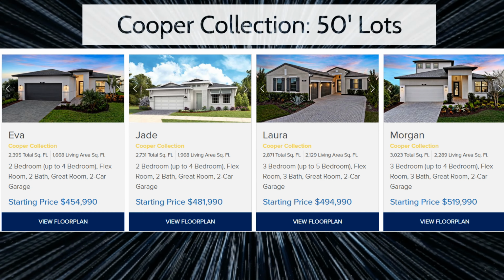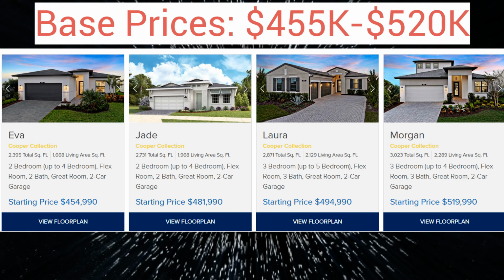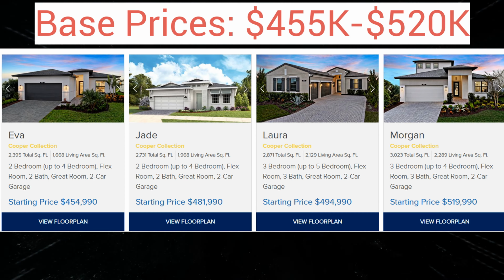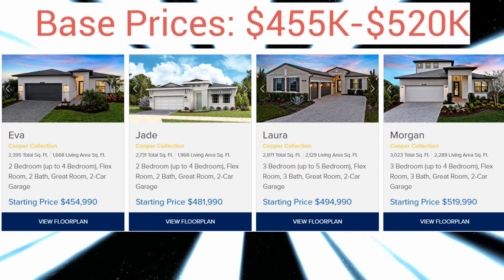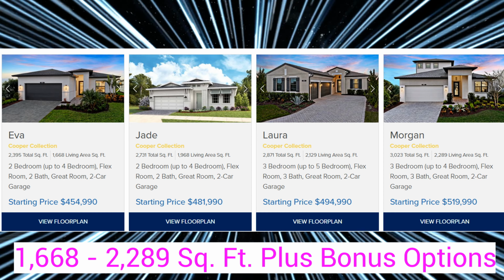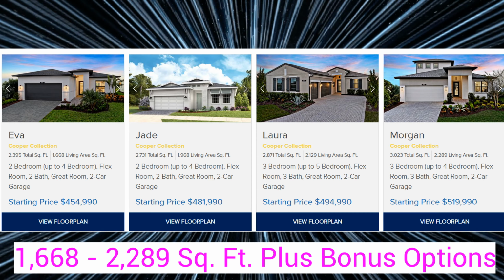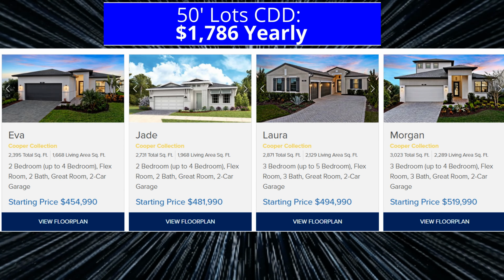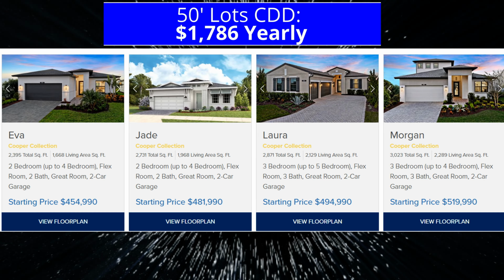This is the Cooper collection on 50-foot wide lots. You'll see there are 4 floor plans in this Cooper collection. The Ava, the Jade, the Laura, the Morgan, supposedly named after movie stars. I don't know who Jade is, because it couldn't be Jada Pinkett, because that's Jada. This is Jade, but anywho, 3 of these are modeled here, and you're going to see individual videos that I make of this. The Ava, the Laura, and the Morgan are all modeled here. The Jade is not, but that's what they're going to build in their Cooper collection.